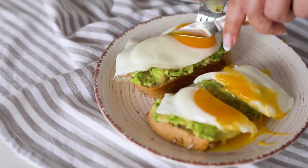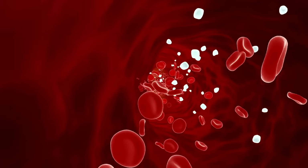When it comes to fighting cancer, the protein you eat plays a big role. Your body relies on protein to recover from treatment, rebuild muscle, and keep your immune system strong to help keep your cancer from coming back.